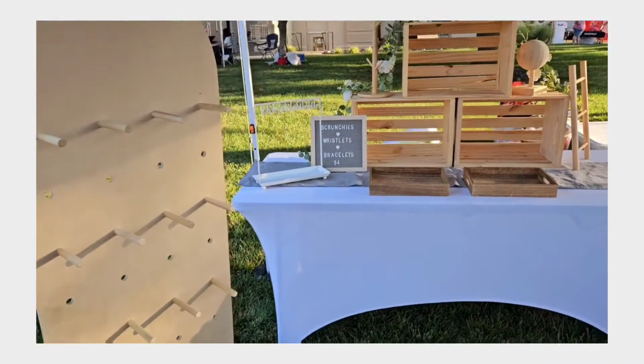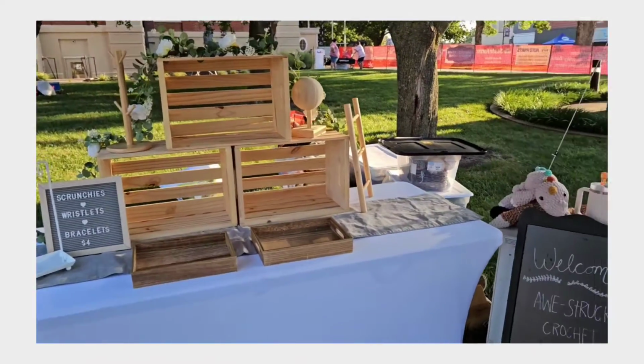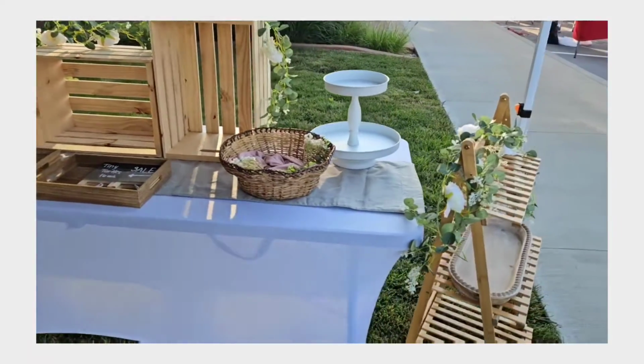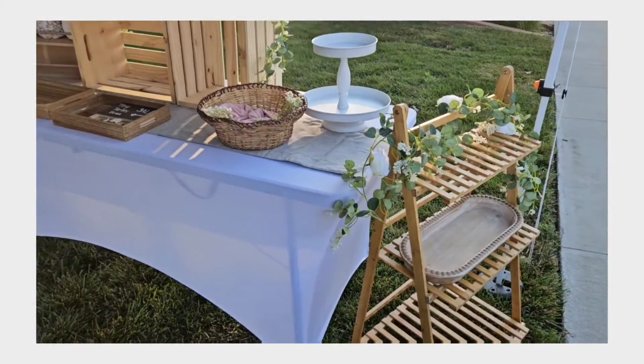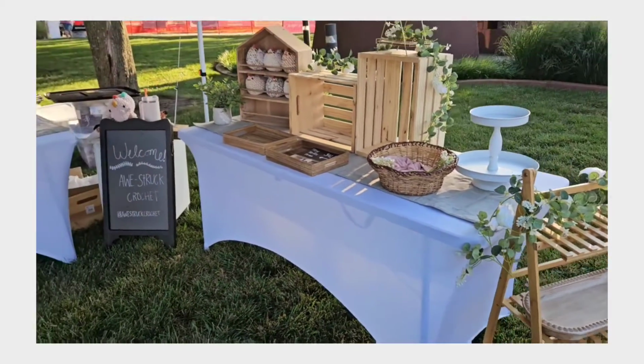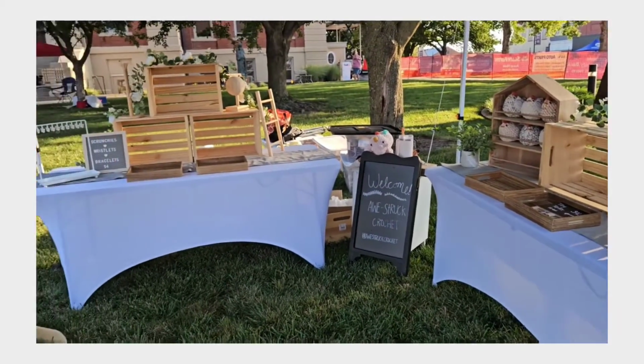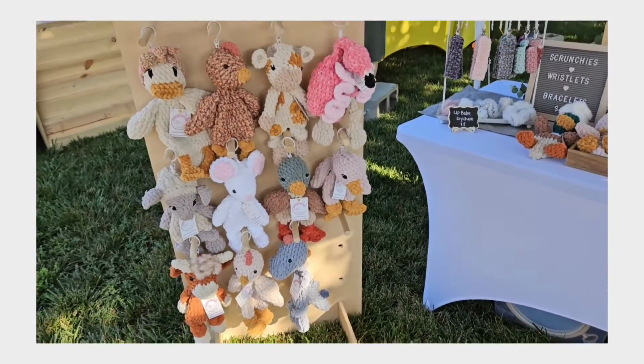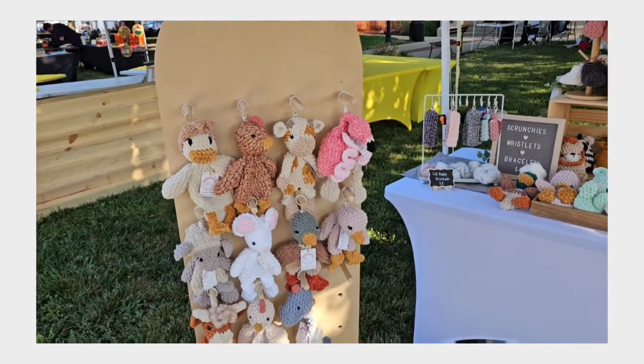Okay, here's the setup that I think we're going to go with. And then I have the 3-tier stand here, but I think this is what we're going to do. So let's add some product. Okay, I'm all set up and here's what it looks like.